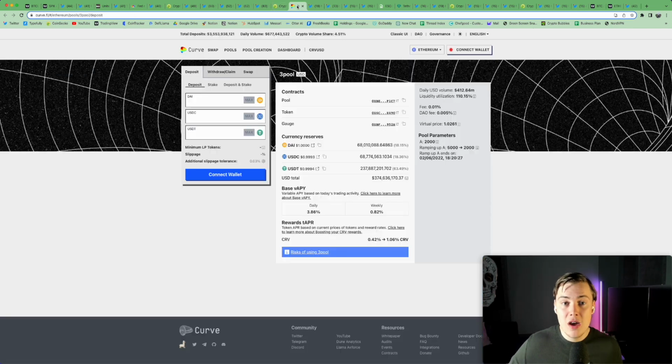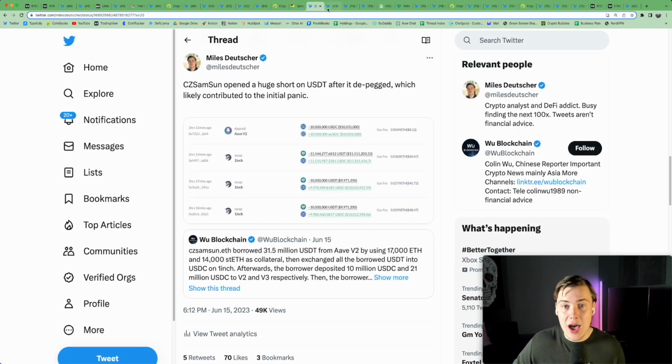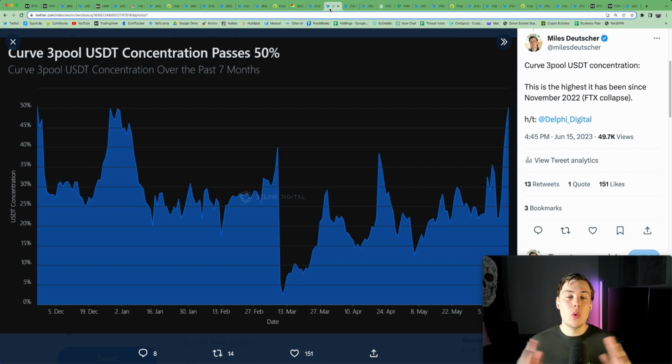What does that mean? Well, it means people are depositing money or USDT into Curve in order to swap it into other stables. So when the ratio of one stablecoin goes up, it means that they're actually swapping out of that stablecoin into other stablecoins. So the significant increase in such a short amount of time made people start to worry that there were whales swapping aggressively or shorting aggressively against USDT.